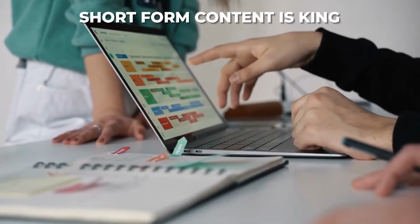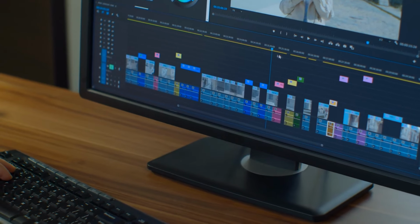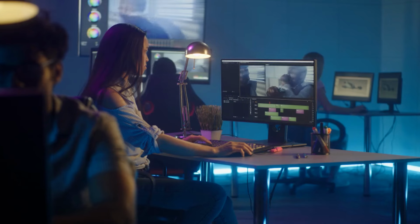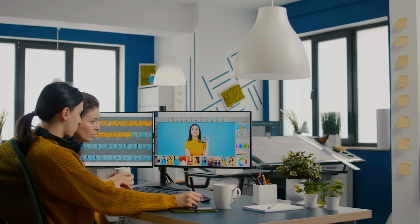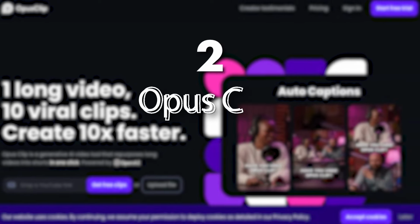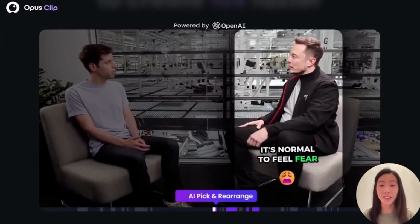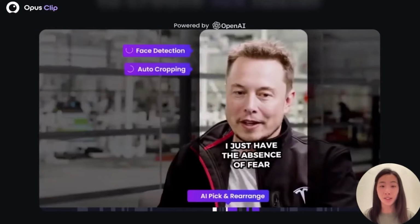And that eventually led to our current reality where short-form content is king. Now, there's multiple ways to go about short form, and I would know because over the last years I've had multiple full-time editors strictly doing short-form content for me. Now, obviously that's super expensive, and it's simply not an option for most people, and that's where tools like Opus Clip become extremely useful. You see, Opus Clip is able to take any long-form video and with one click turn your long-form content into short-form content.